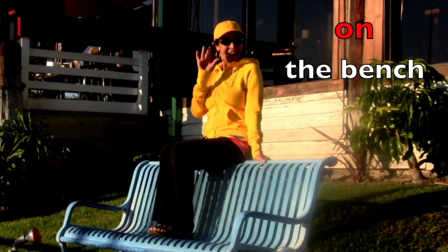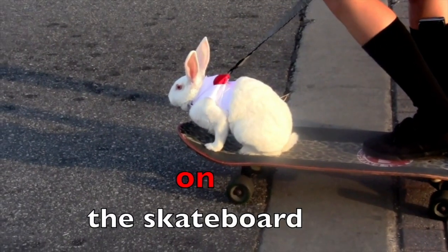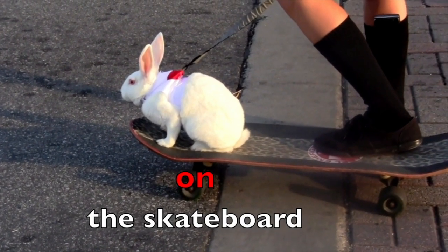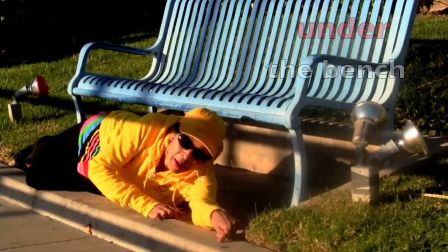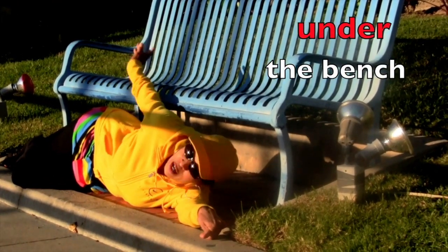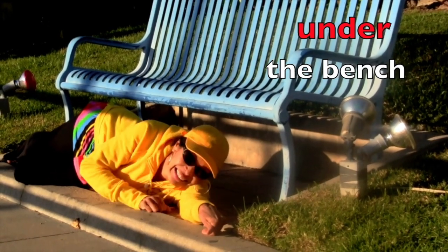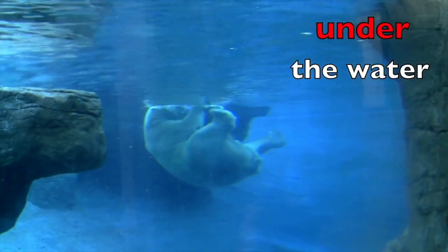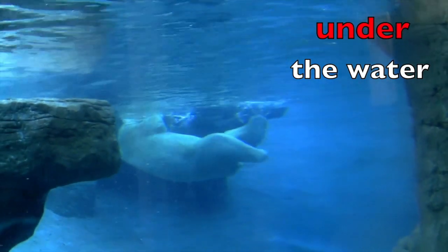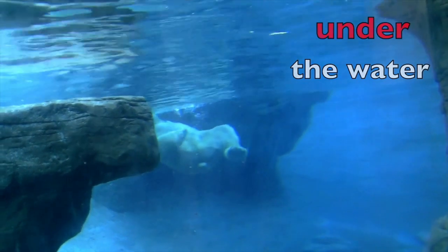Here I am sitting on the bench. And boys and girls, here's the cutest bunny rabbit you could ever see on the skateboard. Can you believe it? I'm under the bench. Hi, boys and girls. And here's something amazing, boys and girls. A huge white polar bear swimming under the water.